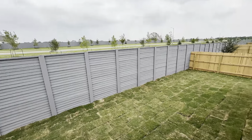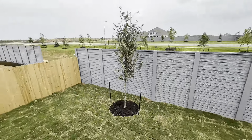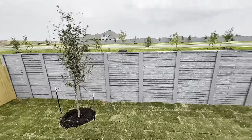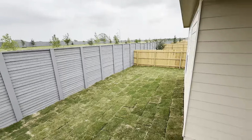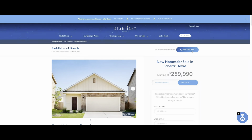You can kind of peek over there and just notice how much green space there is. There's a sidewalk there as well, and then just a lot of space between the community next door. Okay, wrapping up this video, guys, I just want to show you a little bit about what we're working with here, because that's only 2 floor plans that were available for me to walk you guys through and tour.